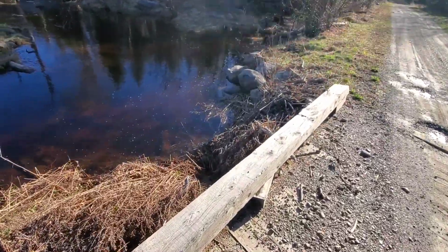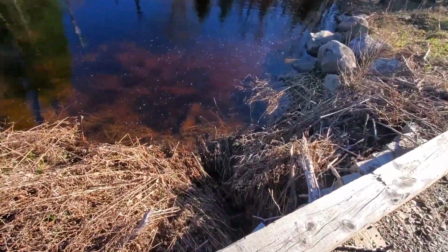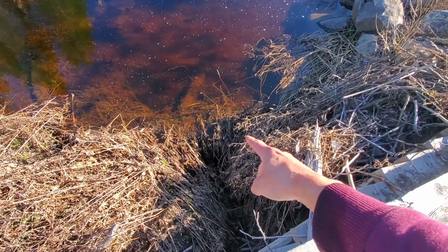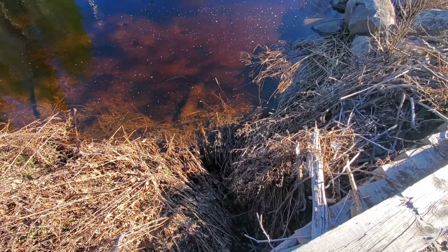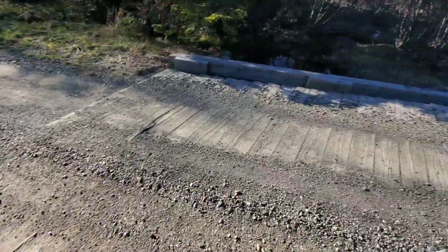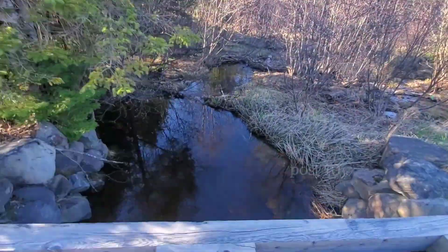Well, that explains why the culvert is taking so much. It's a giant beaver dam. Barely anything's going through it. Look at that, there's a little whirlpool there in the beaver dam. And on the other side, there's another beaver dam right here.